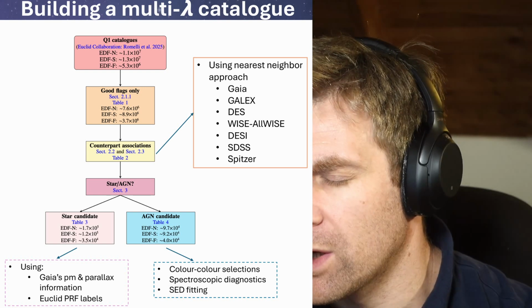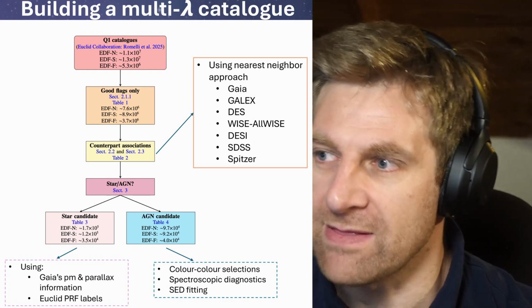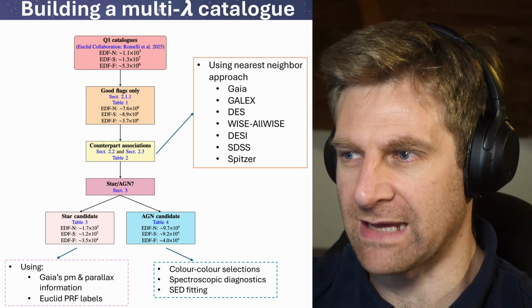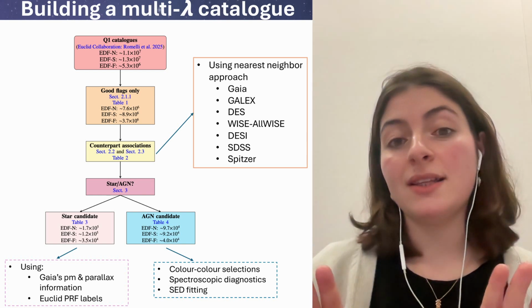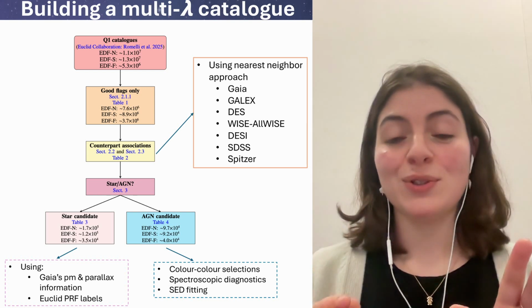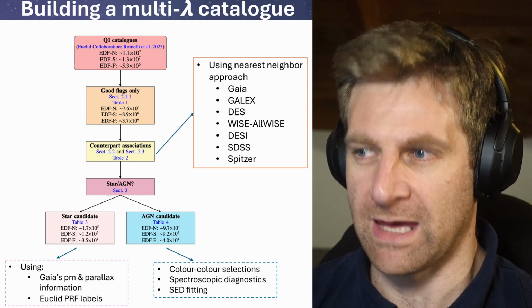Maybe it's just the word then that's misleading me, but the nearest neighbor is actually going to be that galaxy, just as seen by the other survey. It's not like a neighbor to that. It will be the closest source to your Euclid source from the other survey. Which most of the time will be the same galaxy.